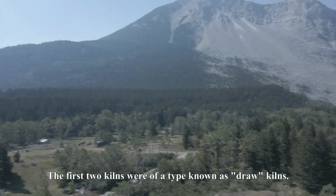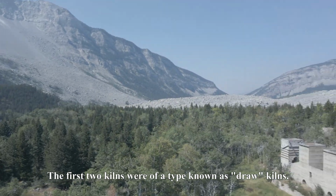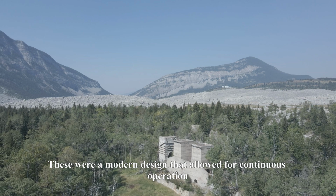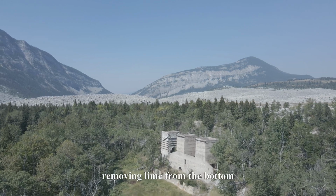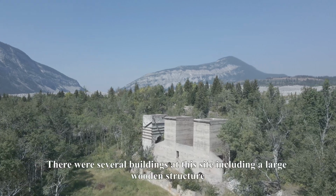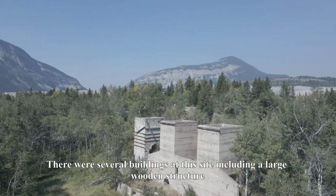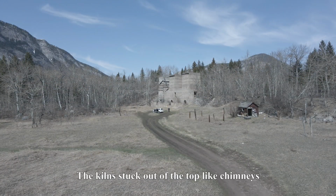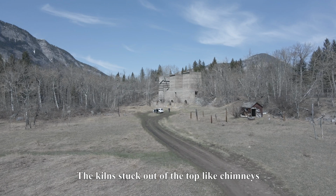The first 2 kilns were of a type known as draw kilns. These were a modern design that allowed for continuous operation, removing lime from the bottom while adding more from the top. There were several buildings at this site, including a large wooden structure around the 2 original kilns. The kilns stuck out of the top like chimneys.